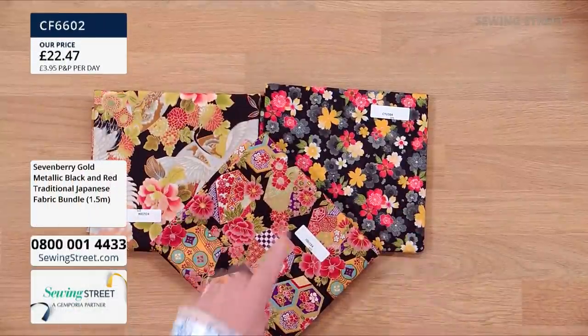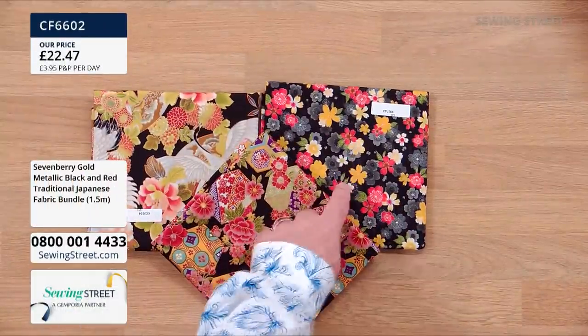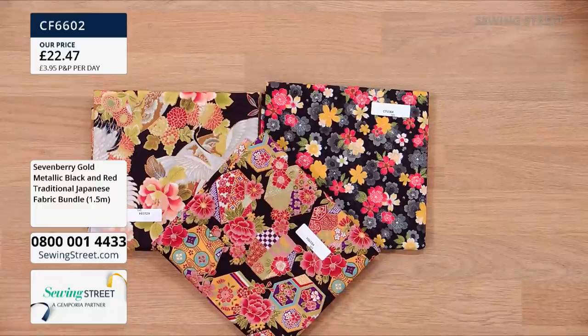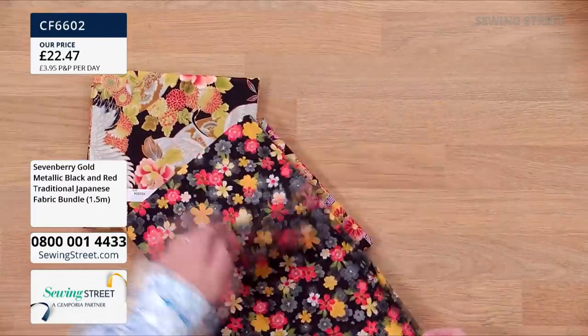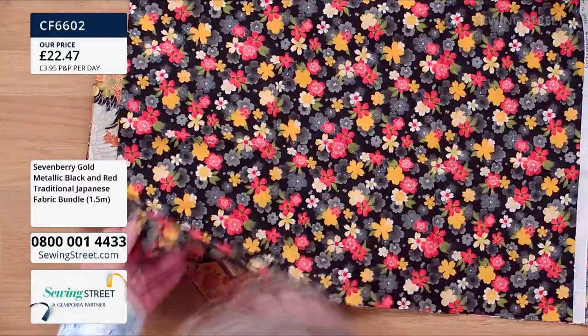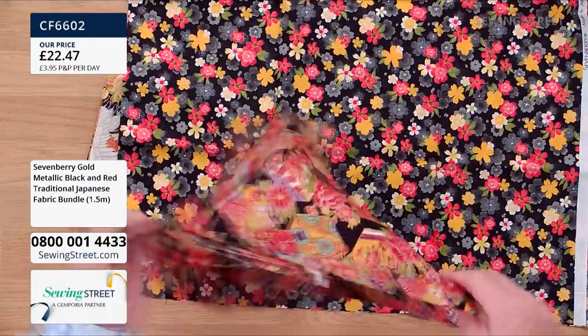Okay, so we've got hexes, we've got flowers, and we've got chrysanthemums. 22.47. 7 berry gold metallic black and red traditional Japanese fabric bundle, 1.5 meters. So it's already cut. So you get 0.5 meter of the lovely florals there. You get 0.5 meter of.